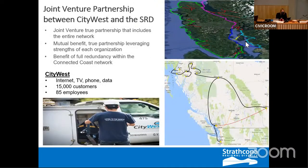So again, a joint venture. One of the important parts about a joint venture with the teleco is we're local government. We're not experts in telecommunications, and they are, and they're not really experts in local government. So combining resources, we have taken the project on as one. A lot of mutual benefit that I just mentioned, but another one being in connectivity industry.